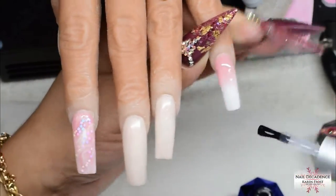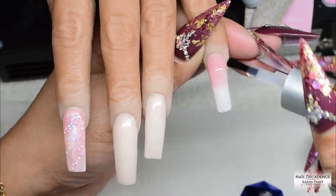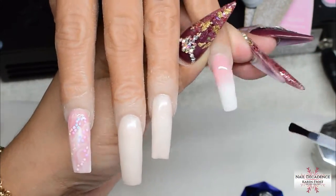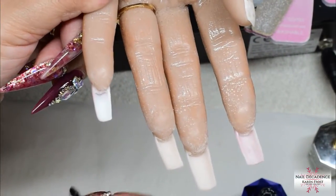It does the same thing. You can mix gel with polygel, it is not a problem. You can also use acrylic with polygel, also not a problem. They're all technically the same thing, so it's no problem mixing and matching.